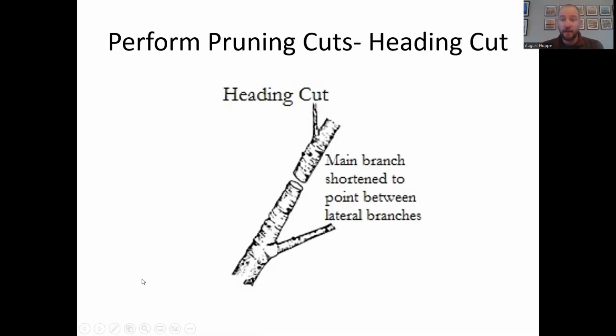And then the third type of cut is a heading cut. A heading cut is usually a smaller diameter cut, and it's not back to a lateral branch. It's kind of at an indiscriminate place on the branch. Maybe you're doing it to shape a tree like a crabapple tree where you don't necessarily have a great lateral branch to cut back to, but in order to keep the form of the plant, you make a heading cut. So that's one of those cuts that's going to be between two lateral branches, and often it might leave a small stub.